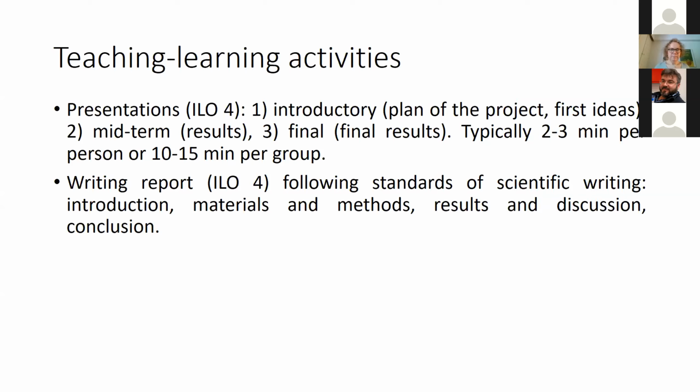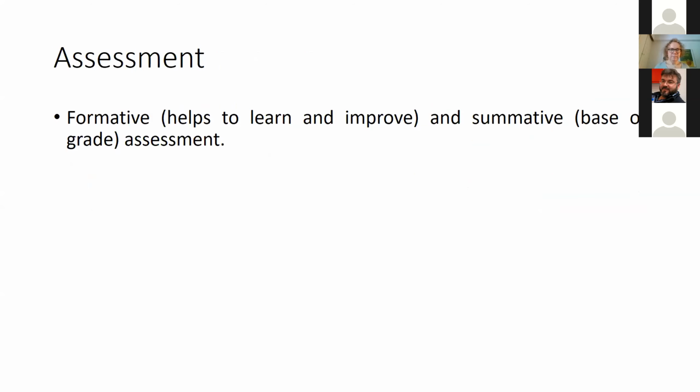So there's introduction, materials and methods, results and discussion, and conclusion. As for assessment, we have 2 types of assessment in the course. So there's formative assessment, which basically helps students to learn and improve during the course, and summative assessment, which we use as a base for grade.